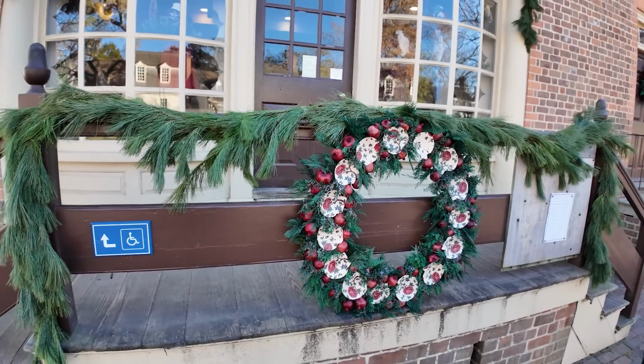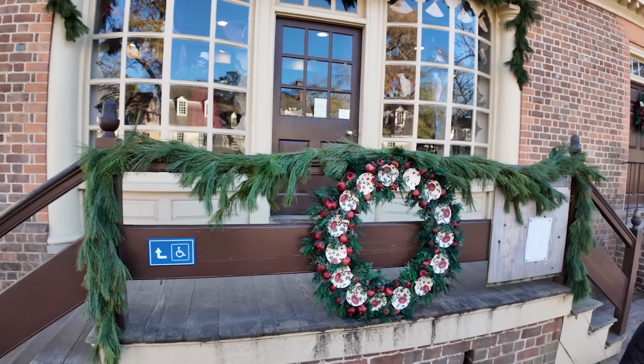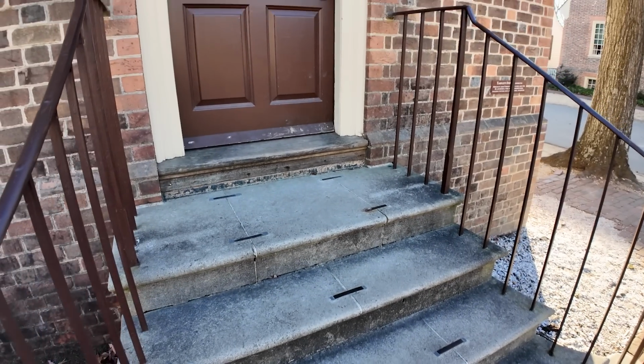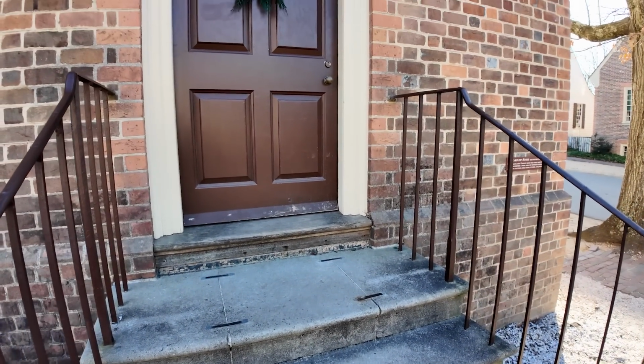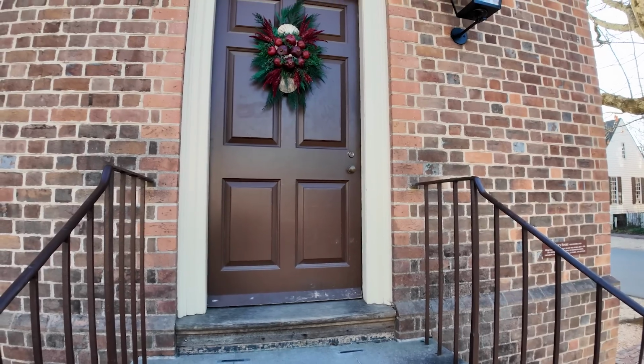And then all around the entranceway of the store is the pine roping. And here's the second porchway. This one definitely has some sophistication to it. Yeah, those look like the same shells that are used in the other one. They just attach the fabric to it.